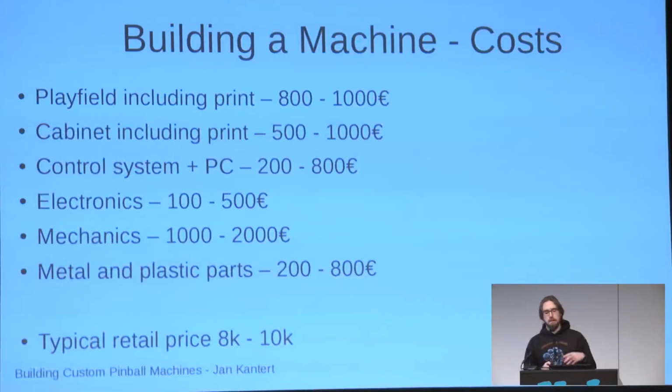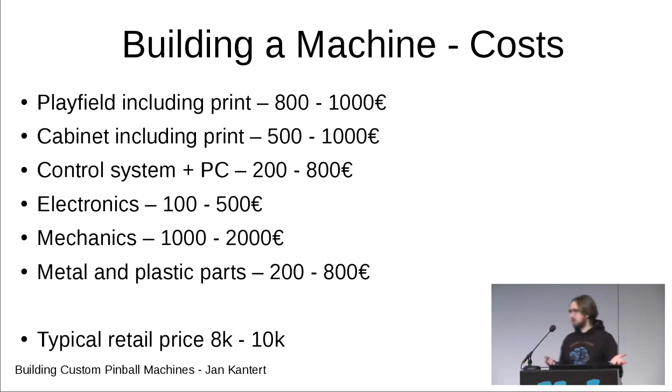So what does this all cost? It turns out this is pretty expensive. So for our machine, just take this times 2 because we got everything twice. Somebody should have told us.